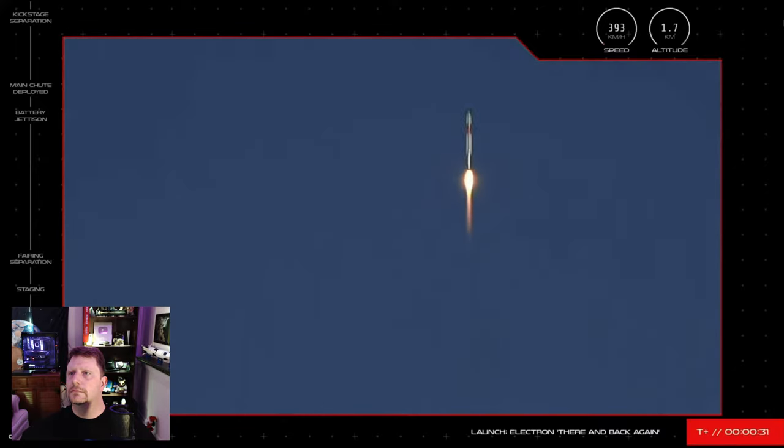Stage one propulsion is nominal. T plus 31 seconds into the mission, and Electron is airborne after our 26th launch from LC-1.